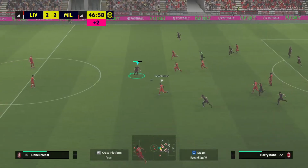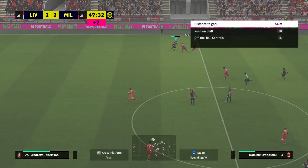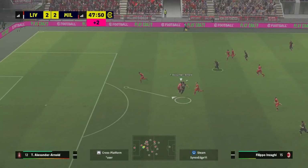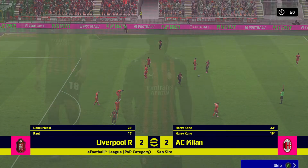Filippo Inzaghi. Kane on 2 now and looking for 3. Oh, he's certainly caught him there. It's a free kick. And the whistle goes for half-time.